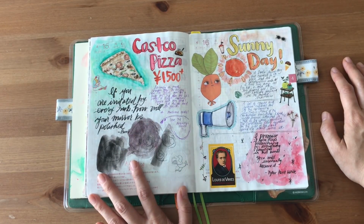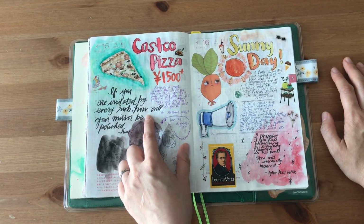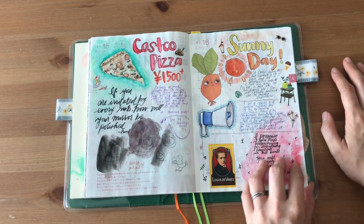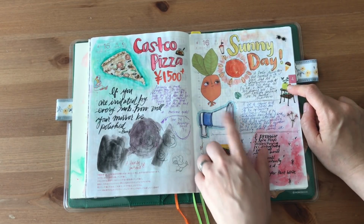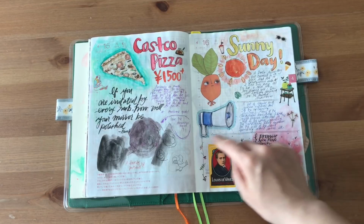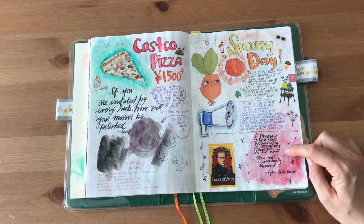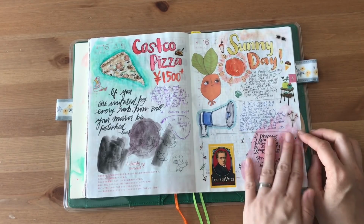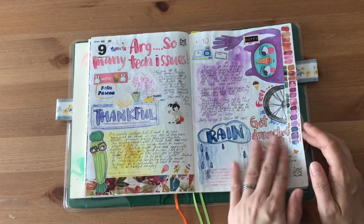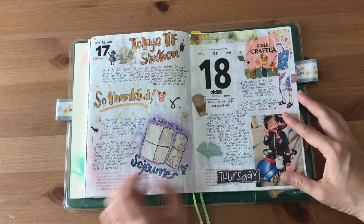If you are irritated by every rub, how will your mirror be polished? Oh, that's a good one. Sunny day, and I think this has to do with the elections and the candidates with the big megaphones and everything like that. I promise if you keep searching for everything beautiful in this world, you will eventually become it. So you can see I fill in little blocks of my pages with quotes and things if I don't have a lot to write, because I'm not a huge writer, but anyways, moving forward.